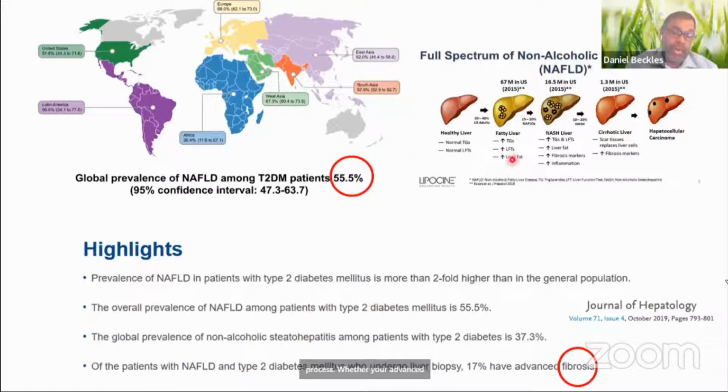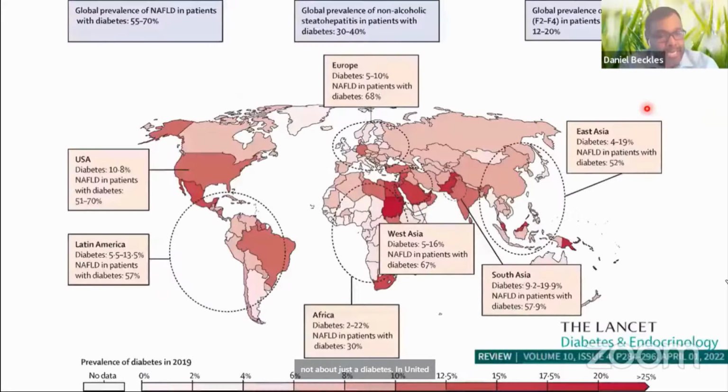Where you are in that process, whether you're in advanced stage fibrosis, which is 70% of people, or the early process, 55% here, depends on how long you have had diabetes and how well controlled it is. That's the knowledge I'm sharing with you today, if you know someone who's diabetic. It's not about just the diabetes. In the United States, 10% of people are diabetic, but 50 to 70% have non-alcoholic fatty liver disease. And that could lead into cirrhosis.